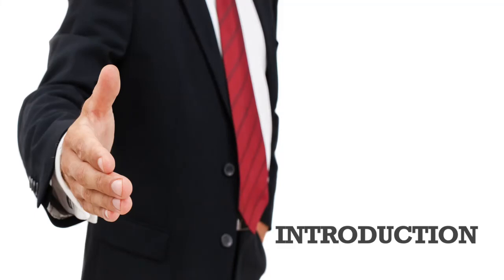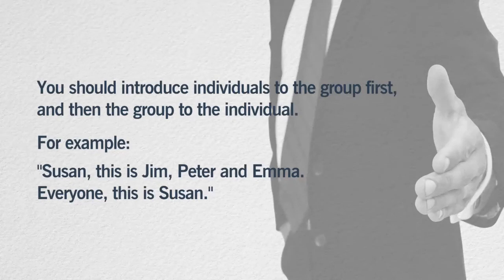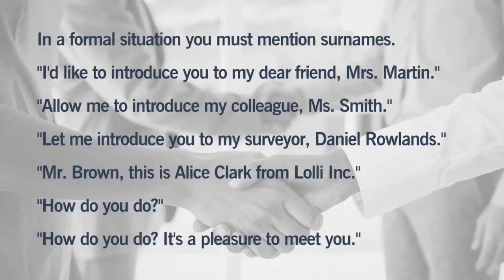Introduction. If you are the connection between people who have never met before, you must make the introductions. But there is a hierarchy to remember. Men should be introduced to women, and juniors to elder people and higher ranks. You should introduce individuals to the group first, and then the group to the individual. For example, Susan, this is Jim, Peter and Emma. Everyone, this is Susan. In a formal situation, you must mention surnames.